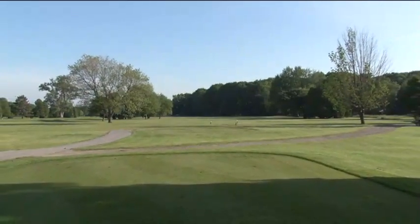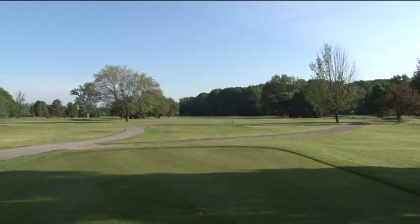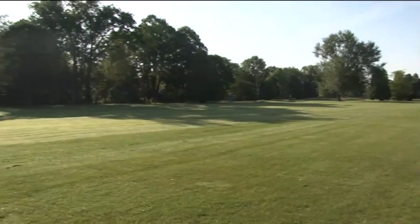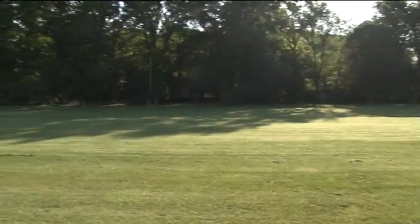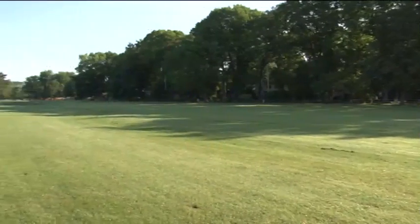Is it a long iron? Is it a fairway wood here? It's open there in front of the green. You got a couple of greenside bunkers there as well. I've seen a few people spray too far off to the right coming in here, because you got OB with the neighbor's yards creeping in there. But a good little second shot will get you up around the green. It's a great birdie opportunity.